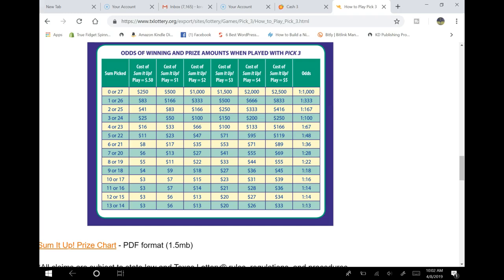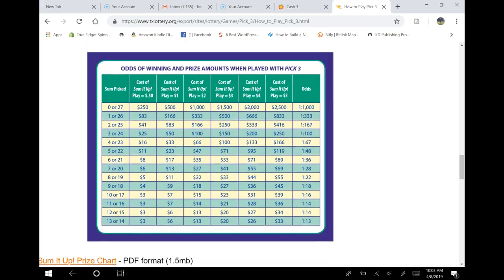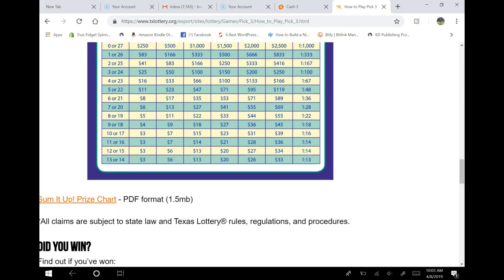Okay, look at the sum for 6 or 21. It pays $89, and it gets better and better as you get down because, as I showed you before, they only come up so many times, right? So you can increase your odds by just playing your combination to add up to either 13 or 14, or I like to do 12 to 16.